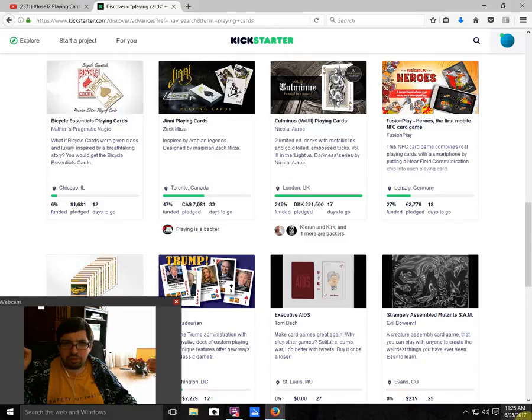Ginny playing cards from Zach Mirza is 47% funded, 33 days to go. Still a lot of time to get this one funded. It's a very nice theme and art. It's Arabian inspired, nice, fairly simple classic back design. I like it. There was some concern about the shipping costs, especially if you get into multiple decks. I think some of that's been addressed. Also, I noticed he posted an update today that he's offering shipping with tracking for like $8, which I don't know if anyone's actually going to go for that, but it's there, people are interested.